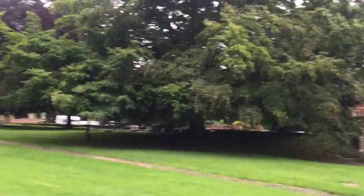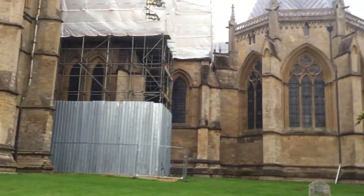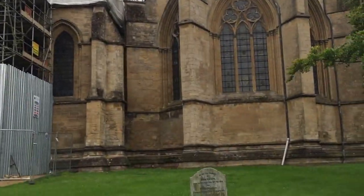This is not okay. It's starting to rain. So I'll make this quick and get back to my car. It looks like they're doing some renovations on the roof. So I don't want to hang out here.